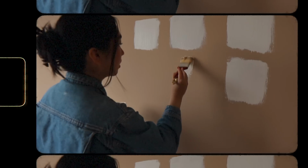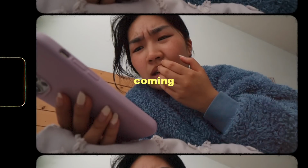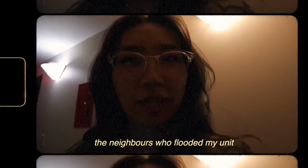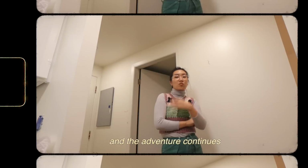Previously on my extreme condo makeover. So my condo got flooded once. There's water coming from your unit. And then for a second time, my condo got flooded again. Literally all of the flooring is gone. The neighbors who flooded my unit are home. But we got it fixed. We have floor again. New development. And the adventure continues.